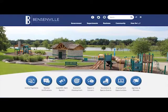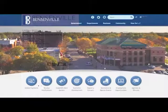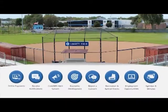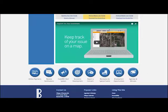To pay your Bensenville utility bill online, just click on the Online Payments button, then follow the instructions provided on our secure payment site. If you have any problems, concerns, or questions to tell the Village, please visit the Report a Concern Center. Through the YourGov application, you can explain your issue and track its progress from submission to completion. Issues submitted through YourGov are forwarded directly to the responsible department.